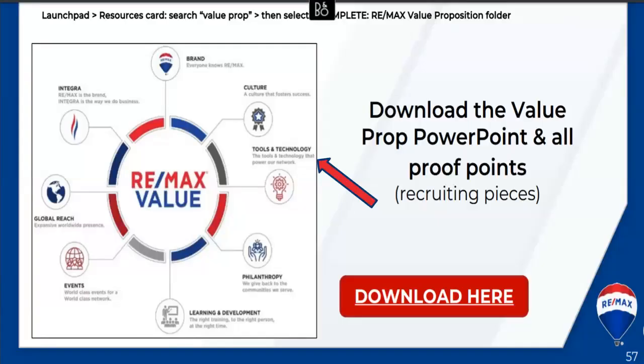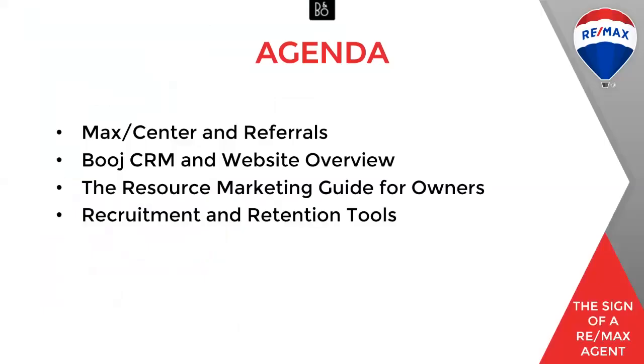What we're going to look at today is a little bit about the Remax value proposition. And the one little portion that I'm going to cover in this 30 minutes is the tools and technology. So let's look at the agenda. First, I'm going to mention that I would like to make sure that you're aware of how important it is that your Max Center and your agent's Max Center profiles are up to date, and where to find the new referral button. It's much easier now, but I'd like to highlight that for you.